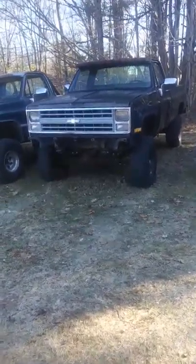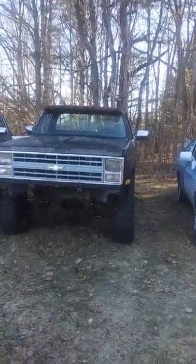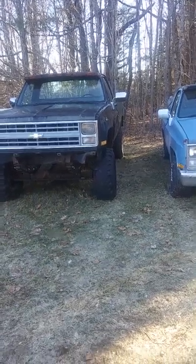I sold it to a kid. Obviously, he put a lift kit in it, he put a bed on it. I put a visor on it. I didn't sell it to him with the visor. And that's that. I put a grill on it.